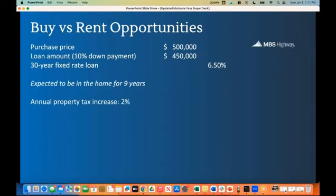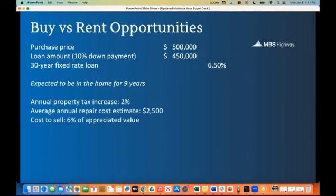And let's plug in things like the annual property tax increase, repair costs, right? All these things that you have to do when you own a home versus rent it. And let's also add in that cost to sell, right? Agents, at the end of the day, if they're going to move out of that home, well, this is how you're going to get paid, right? And we're going to plug in the 63-year historical average appreciation in this area that we're looking at, which is 4.65%.